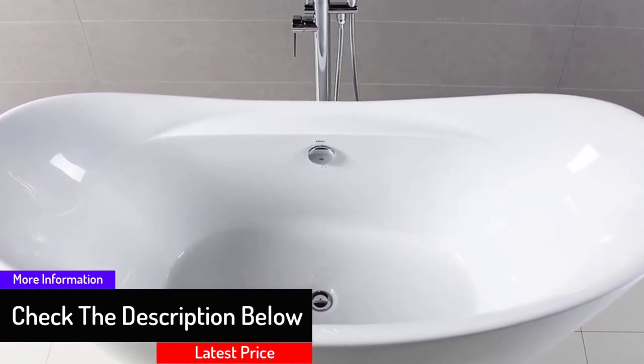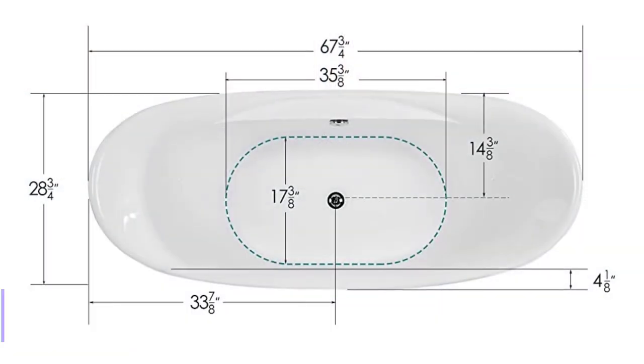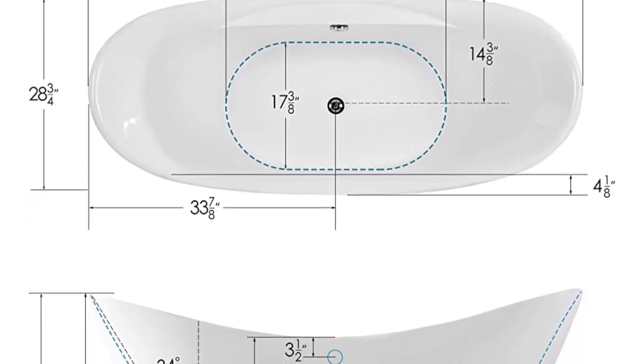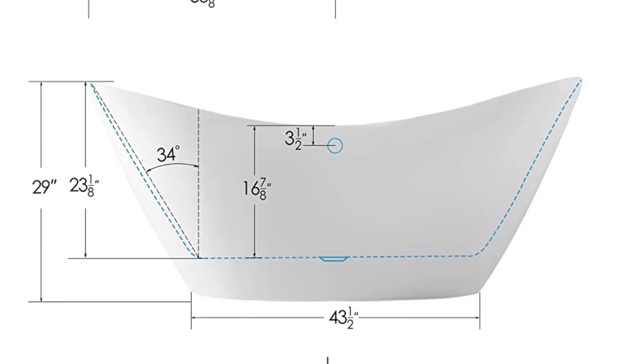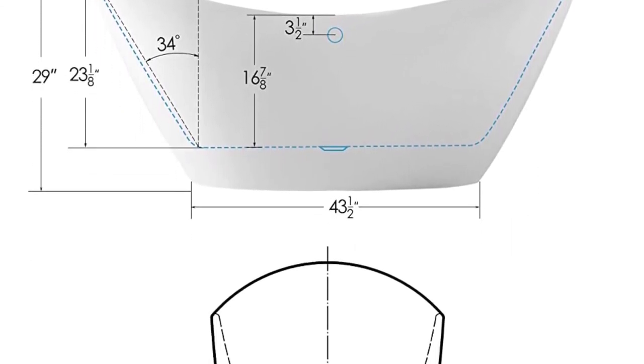It comes with two drain pipes and plastic drain connectors for you to add an anti-sliding washer to stop leakages and solve multiple floor drain needs. It has a double wall design to bring optimal insulation and hold water at the desired temperature longer. This bathtub is CUPC certified.